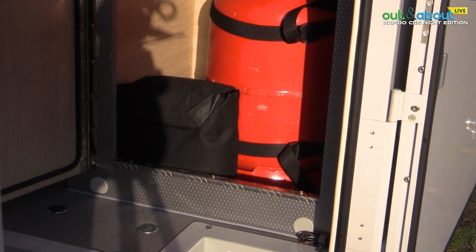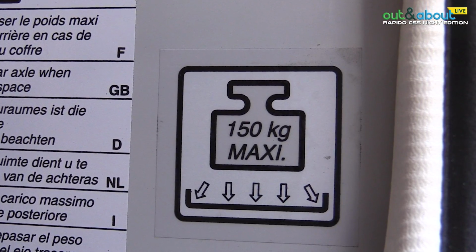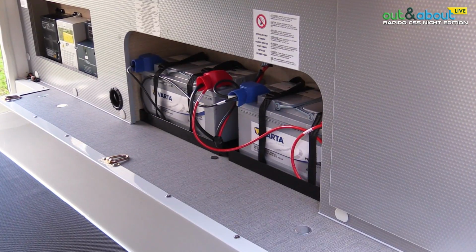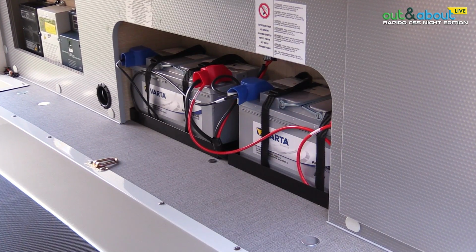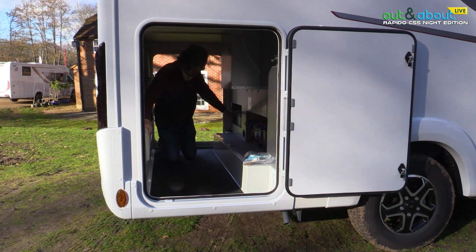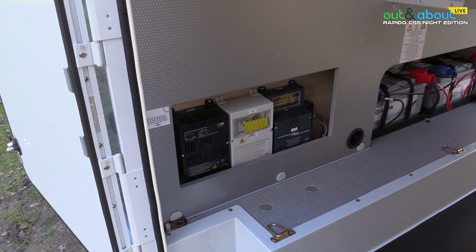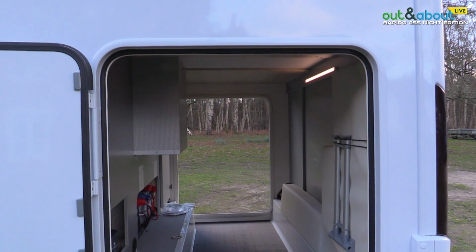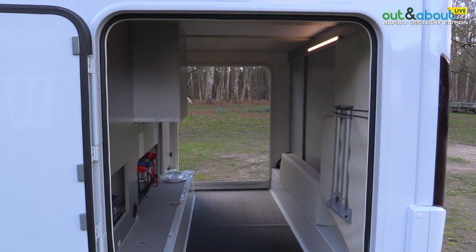Maximum weight in the garage is 150 kilos, and as standard you get 2 leisure batteries. They are 92 amp hour AGM leisure batteries. And then back here, access to your fuses and your RCD unit. So, plenty of room in here for all your gear.